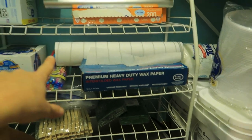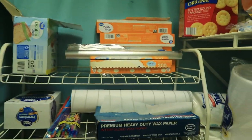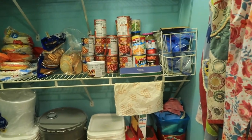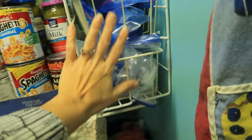This is the paper I get. There's butcher paper, plastic. We bought way too much plastic wrap when we wrapped the tree up, so I have a lot of plastic wrap now. And then foil and our bags. And then we have all our food. Kind of running low. I mean, it's not running low, but usually I keep my bags right here. This one I wash and put back in here. These are the gallon ones. These are the quart ones.